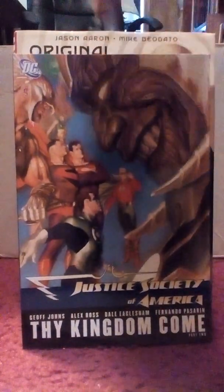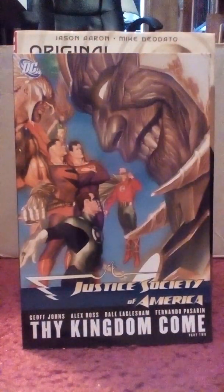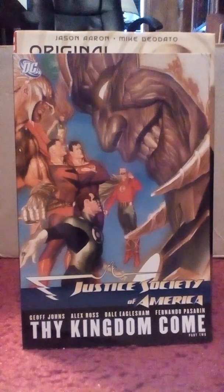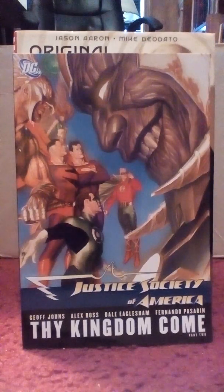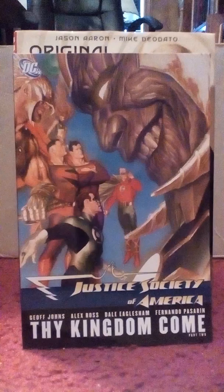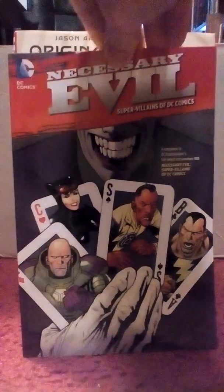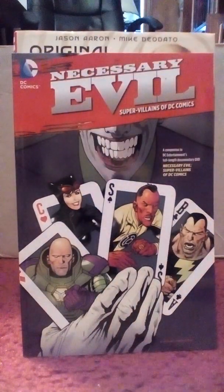Picked up Justice Society, Thy Kingdom Come Part 2. I've got these original issues, but I picked this one up simply so I could read the story without having to pull my originals out of my boxes. It's a little more convenient, so I picked that up just out of convenience. If I can, I'm going to try to get part 1 and part 3 and complete it so I can read the whole thing.